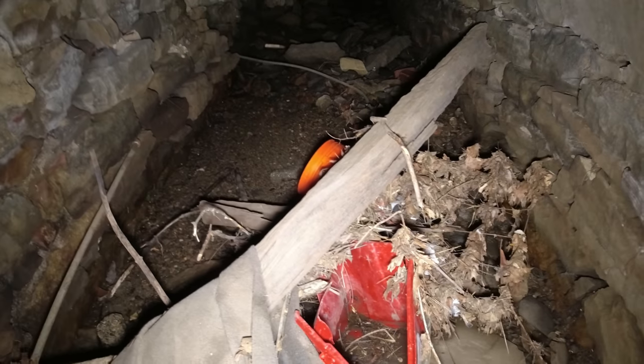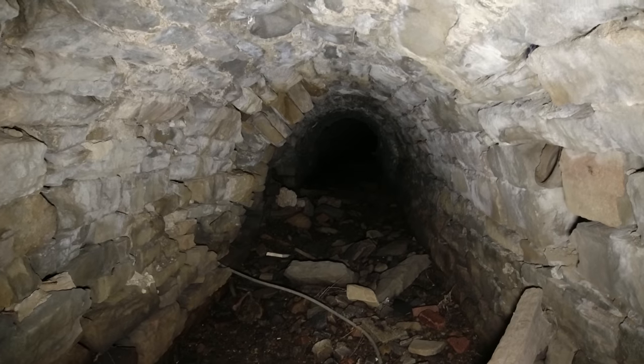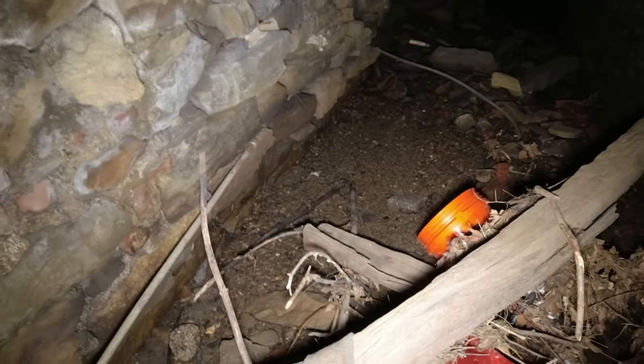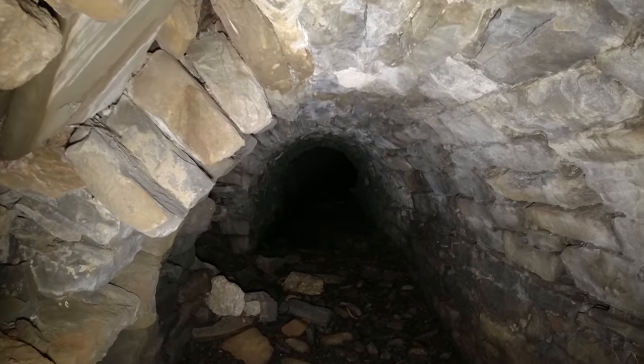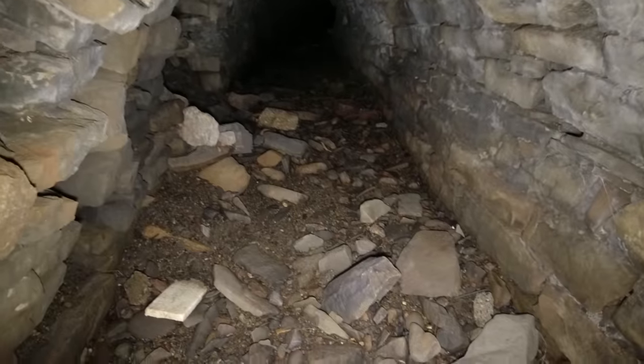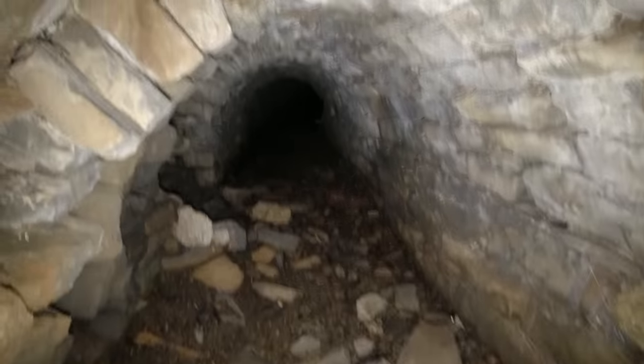There's everything down here from recycling containers to buckets. Whoa, okay, let me get across this pile here, then we'll keep moving. Okay, as I mentioned, it is getting smaller. I'm having to hunch over right here, probably because of the buildup of material. This isn't the true bottom, I don't think.